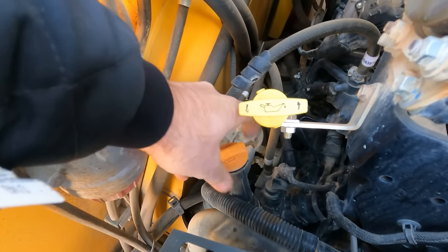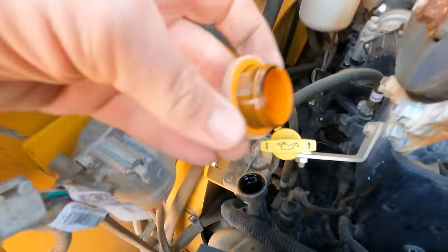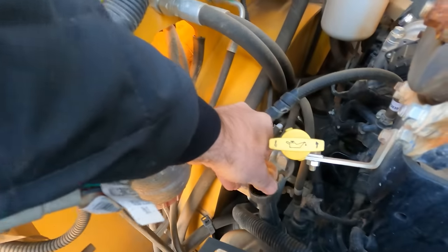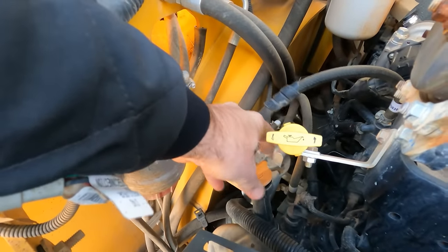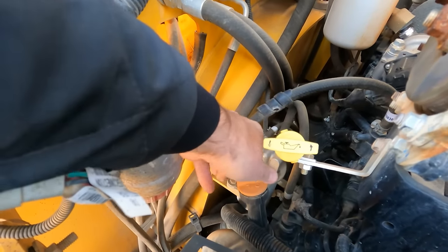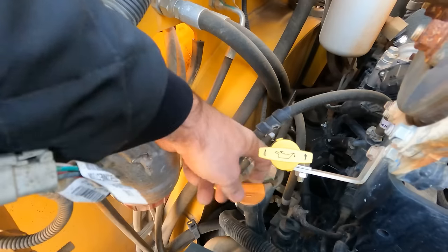We want to take a look for grime and grit and nasty inside that oil cap. And that looks pretty darn clean. We're probably due for service, and anytime I buy a new piece of equipment like this, I'm going to service it probably within the first 3-4 hours that I have it or that I use it.